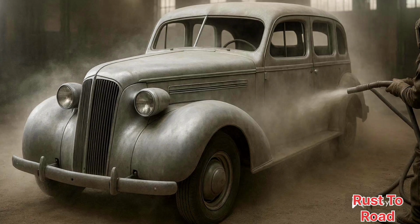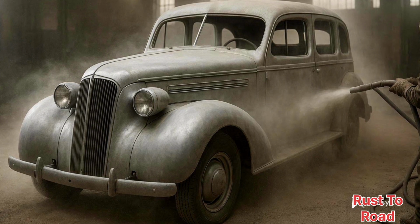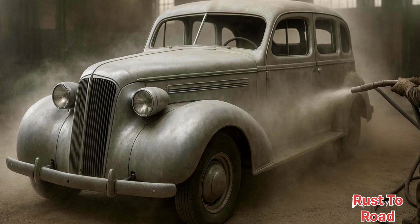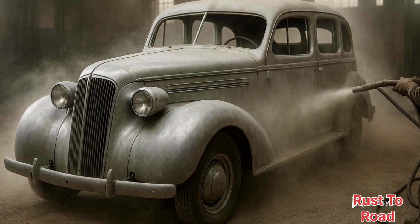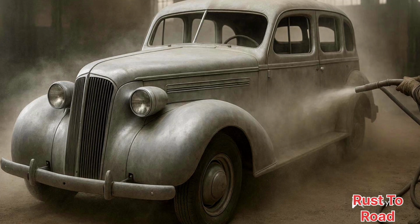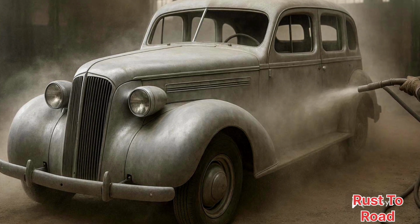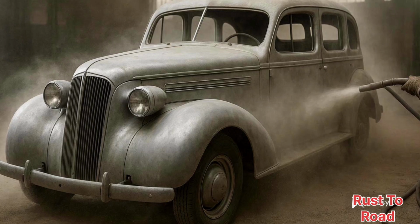Decades of rust cannot be repaired until every surface is completely cleaned. Powerful sandblasting equipment strips away layers of corrosion, exposing fresh bare steel beneath. Slowly, the original metal starts appearing again. What once looked like scrap is beginning to resemble a real classic automobile once more.